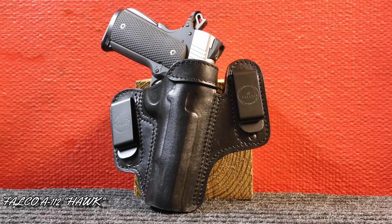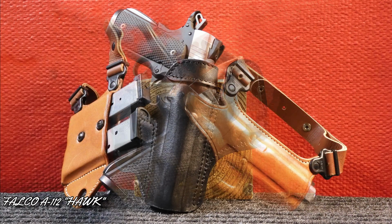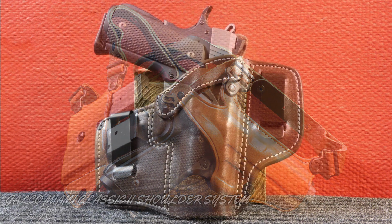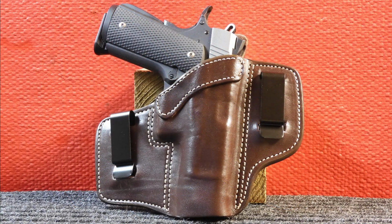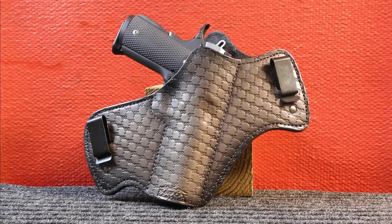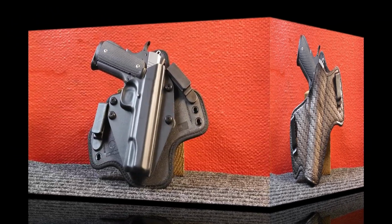The Felco A112 Hawk is a high-quality, reasonably priced IWB holster. The Kelco Miami Classic II takes care of my shoulder holster needs. The Kelco Miami Classic II is perfect for carrying the lightweight Commander and keeps the weight of the pistol off of my hips. The beauty of the standard 1911 is its slimness for its size. Even with an extended magwell, the pistol tucks into place quite well, regardless of IWB or shoulder carry.